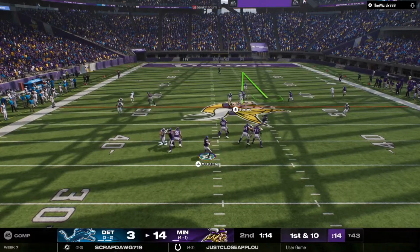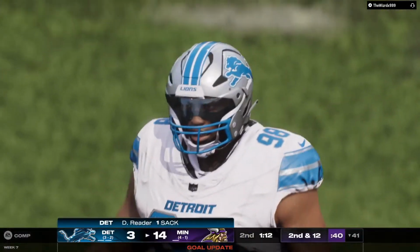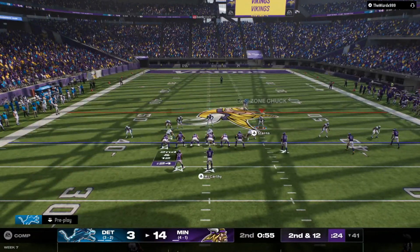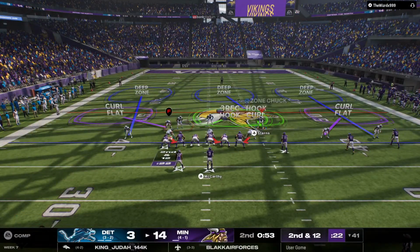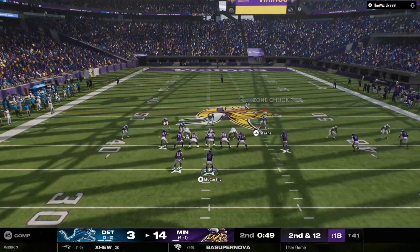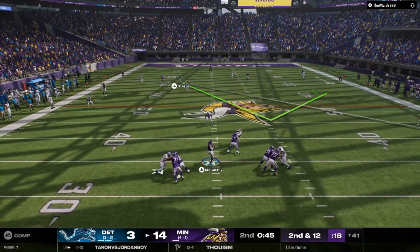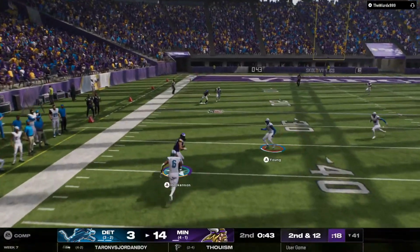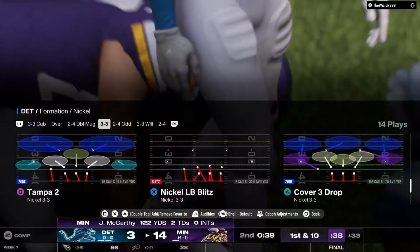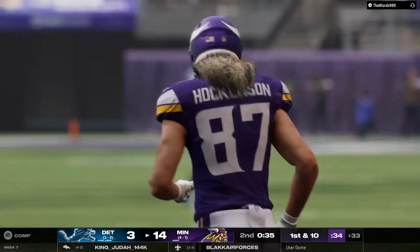Throwing here on 1st and 10 is McCarthy. Oh, he's going to be bottled up and taken down. They got him. Last play went the wrong way. It sets up 2nd and long. It's 2nd down and 12. Setting up to throw is McCarthy. Open man downfield. It's Hawkinson. And he's taken down inside the opponent's 35.